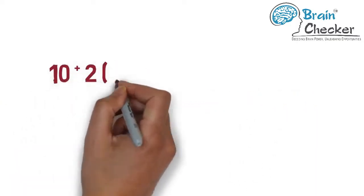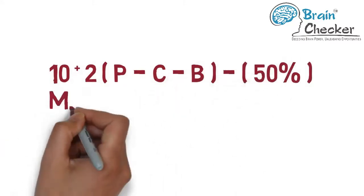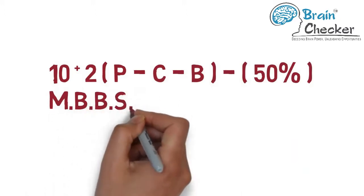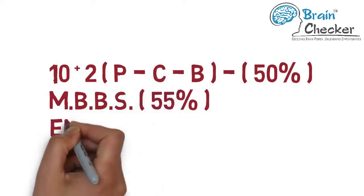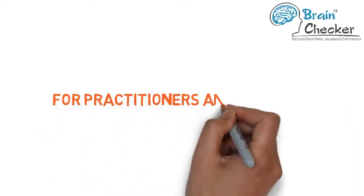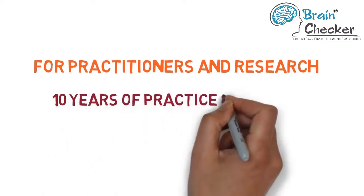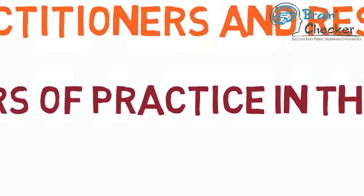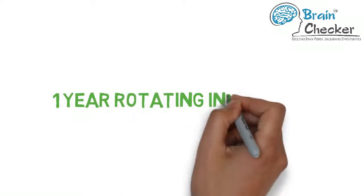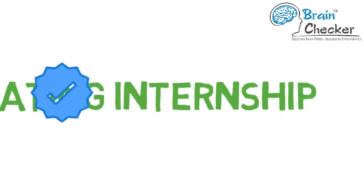Candidates who wish to do MD should have cleared 10+2 or equivalent examination, with a minimum of 50% marks in physics, chemistry and biology. Aspiring candidates should have completed an MBBS degree with minimum 50% marks. Some of the very reputed institutes conduct an entrance examination for admission. For practitioners and research workers with at least 10 years of practice in the field, the requirement of fulfillment of such basic minimum eligibility criteria is not applicable. Candidates should have completed a 1-year compulsory rotating internship after passing the final professional examination, which is MBBS, before April 30th of the academic year.